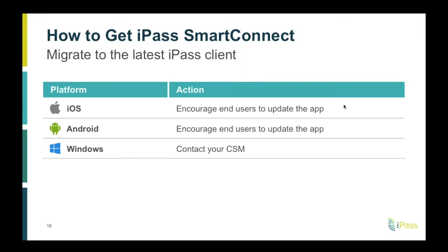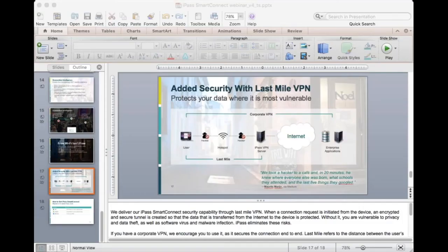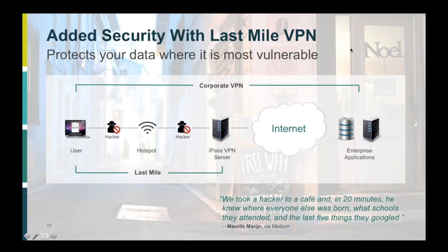We have another question. Does corporate VPN traffic travel over the last mile VPN or just follow my corporate VPN? Yeah, so let me jump back to that slide real quick. Oh, there it was. If you're using a corporate VPN, then you would not necessarily want to use the last mile VPN. The last mile VPN is really for when you're in a position where you don't have a corporate VPN enabled.